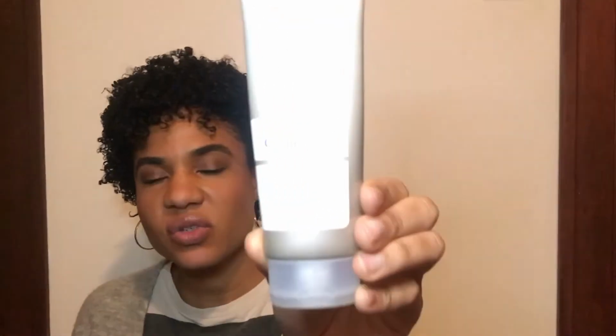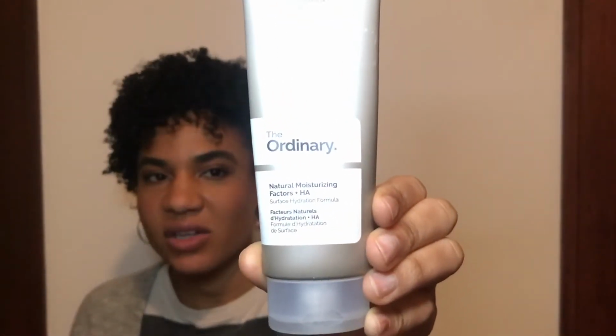Next, you're going to move into the moisturizing phase and sort of seal in all of these things that you put onto your skin. So my go-to moisturizer throughout most of the year is this The Ordinary Natural Moisturizing Factors plus HA, the HA being hyaluronic acid, which is a mouthful. But I find that this moisturizes my skin pretty much any season of the year. I can just put on more if I need more moisture.